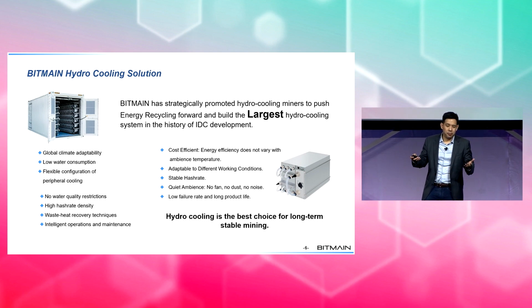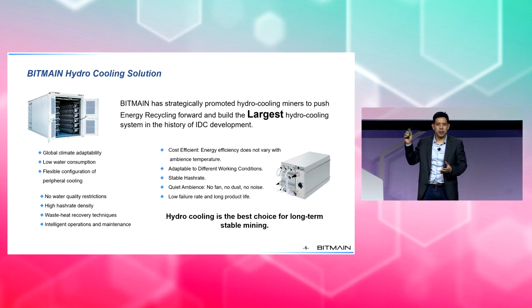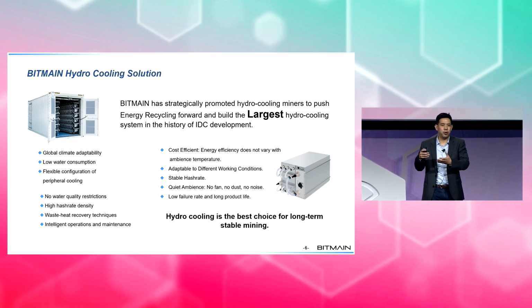So talking about the next few points as well, once you have stable operations, I think the difference is that once you have this hydro cooling product in place, it's also easier to manage, because the container system has its built-in management system. It would tell you when a miner has issues, or when you need to add more water, or if there are some management issues that could stop your operations.